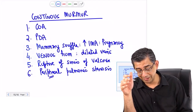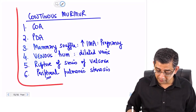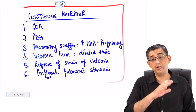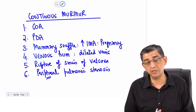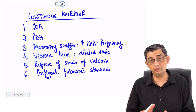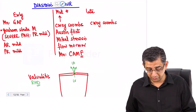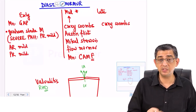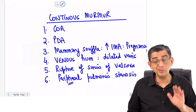And in fact, this is again an important aspect that I want you to remember. The main reason why we're discussing this topic is that they'll ask you to compare conditions where a diastolic murmur is heard, a continuous murmur is heard, or a systolic murmur is heard. So if you try to remember the 6 points I said initially, the main focus is if you get CAM versus GAP right, 6 points and 6 points at the movement. So the total data that I told you is 12 points.